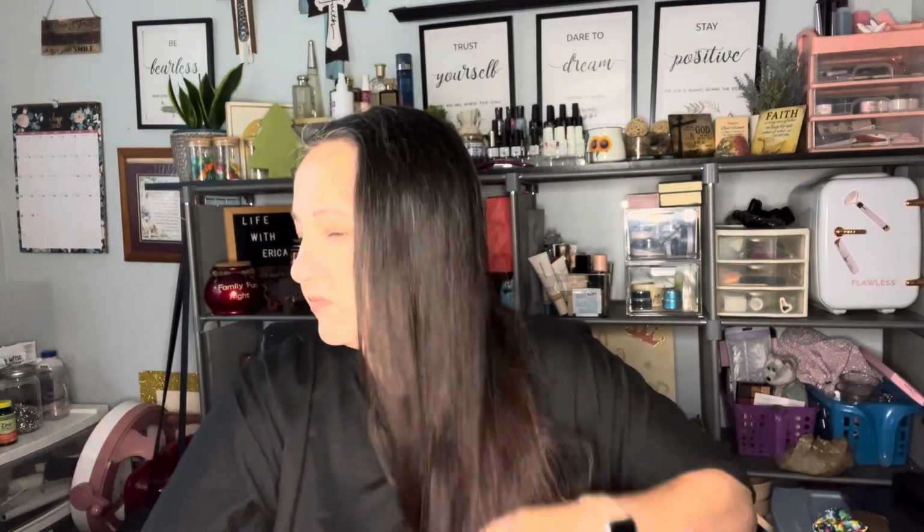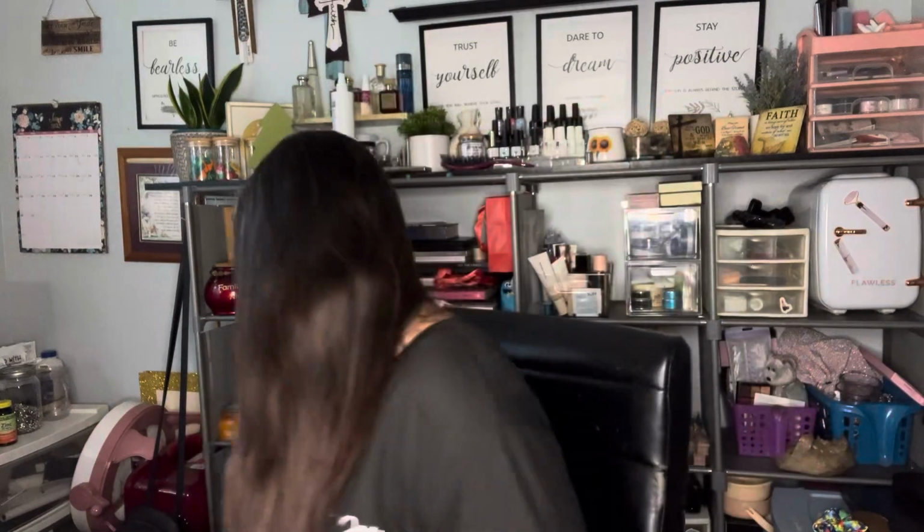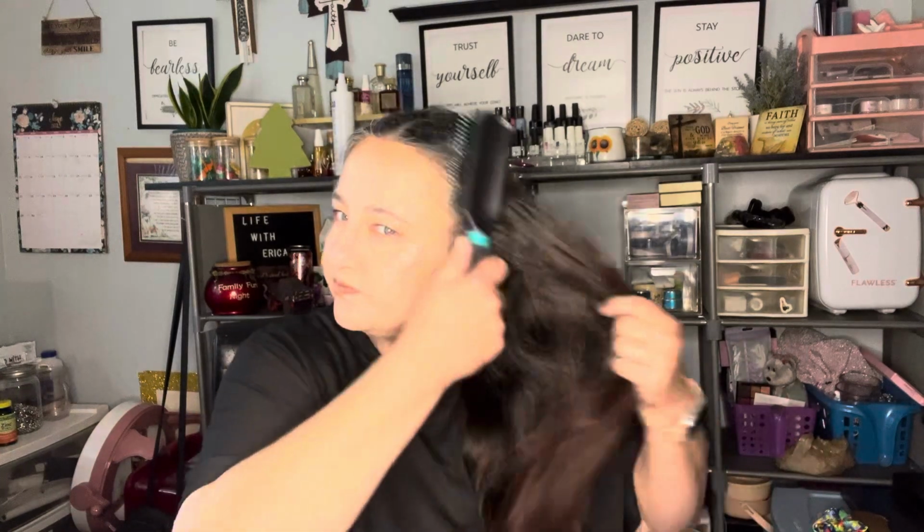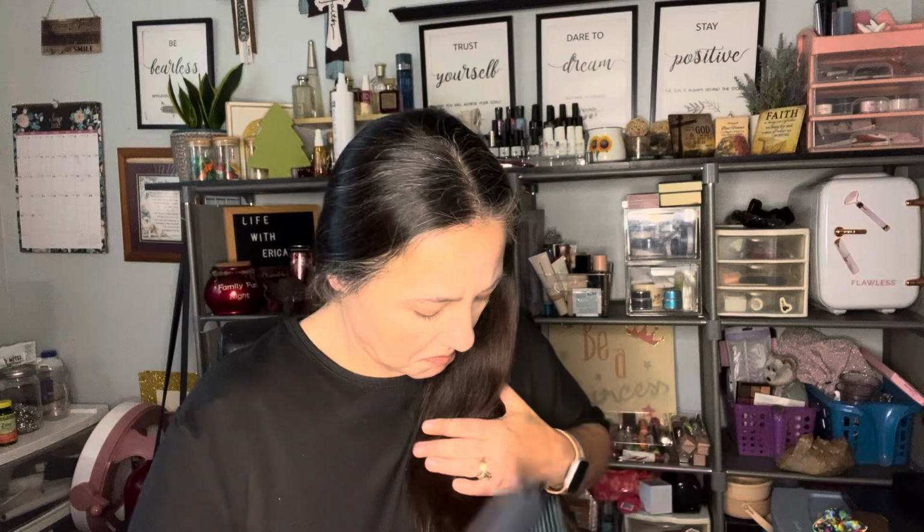Let's see what it smells like. It smells pretty good. It's got like a decent smell to it. It smells like a shampoo. I just can't place the shampoo. It smells good though.